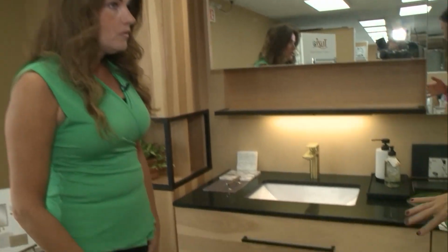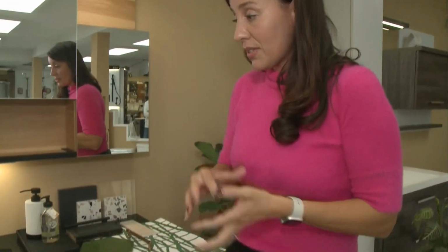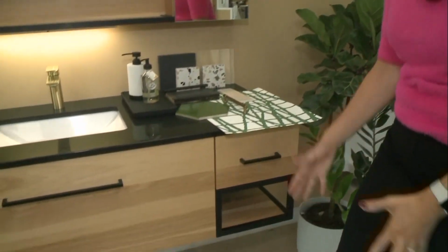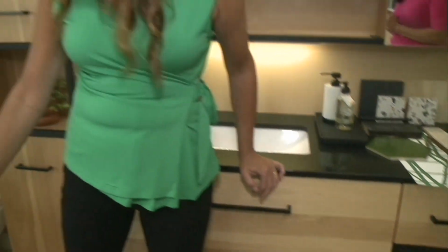That's what I'm here for. A floating vanity like this that's wall mounted, exactly like you said, keeps it feeling a little lighter, keeps the space feeling bigger, more open. You can clean well underneath there. Nice. And they look very modern. They're beautiful. I love this. And what are we looking at over here?